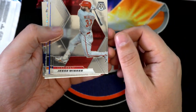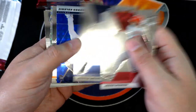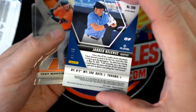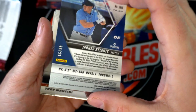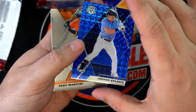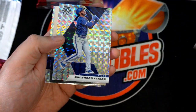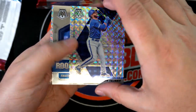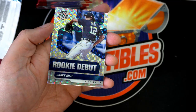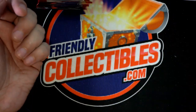Padres, Cronenworth. Oh, very nice rookie card here. Blue Mosaic, 55 of 99. Ho. Nice Mosaic rookie cards coming out all over the place. There's a Casey Mize Mosaic rookie debut. Boom.